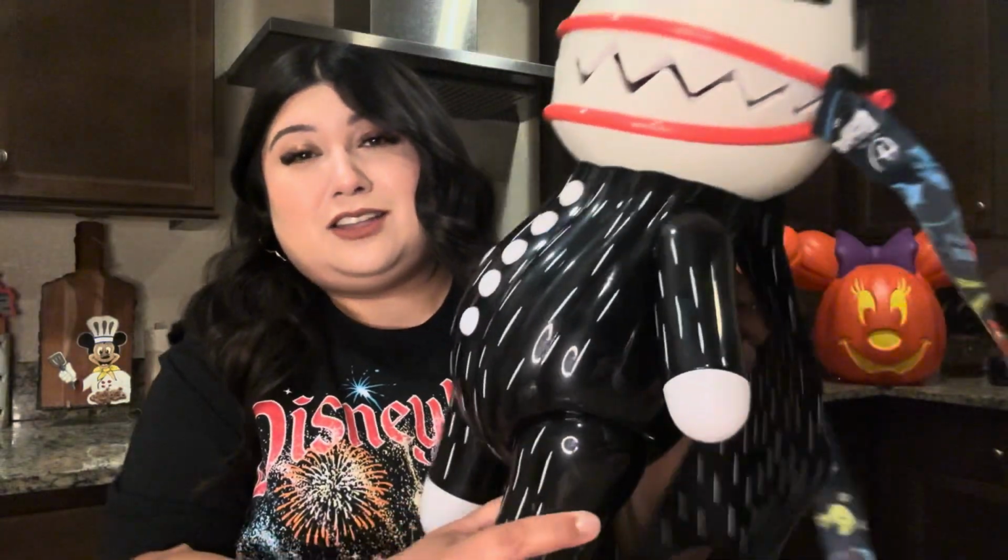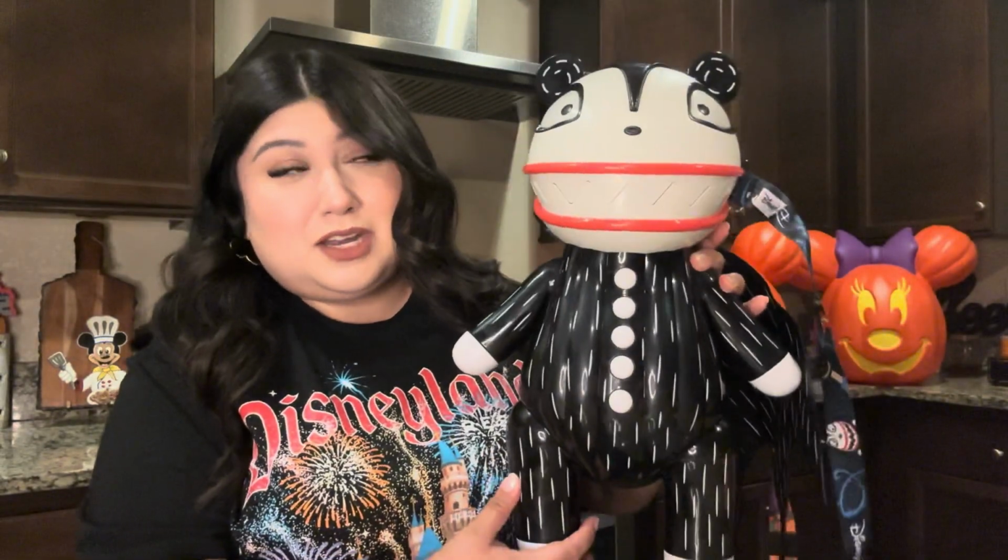So the next thing that I picked up, I honestly didn't think I was going to be able to snag this as easily as I did, but I'm very happy that I was able to grab one. I know just based off of seeing TikToks and Instagram, there were a lot of people in line for this item. So I was very happy to get my hands on the Scary Teddy popcorn bucket.